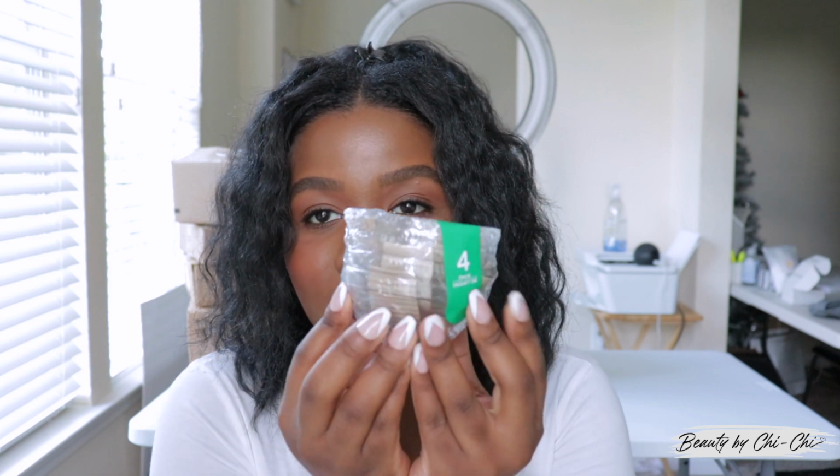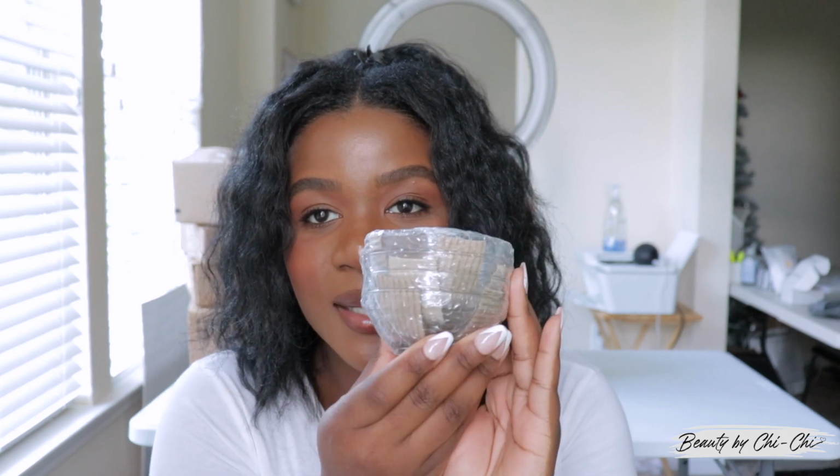And I also got these smaller bowls. Look at how cute these are. These are so stinking cute. But these are actually for my oils.